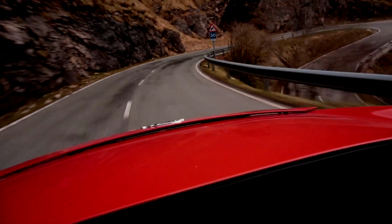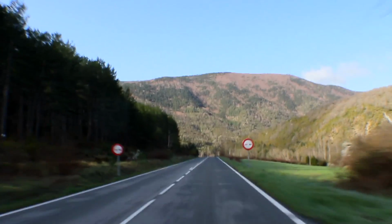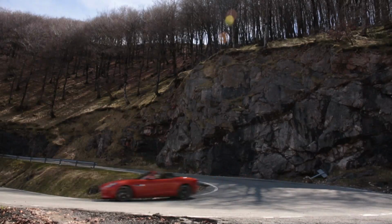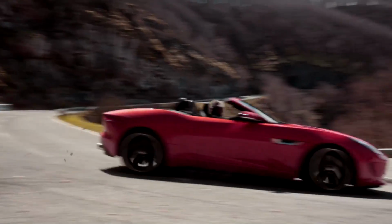It feels more like I'm piloting a fighter jet with its lightweight aluminum body shell and architecture. Every system, steering, brakes, powertrain, have all been optimized for immediacy of response to driver inputs. And with its 495 supercharged horsepower driving through an 8-speed quick-shift transmission to an electronically controlled limited-slip differential maximizing traction, you best hold on tight.